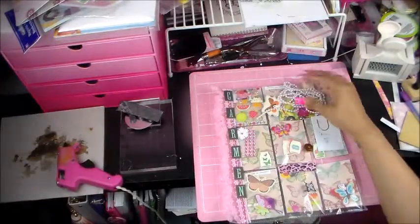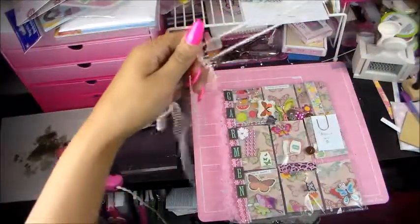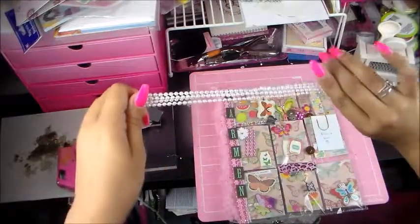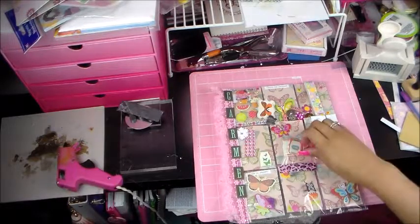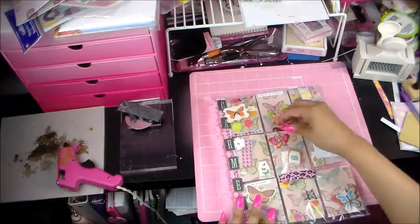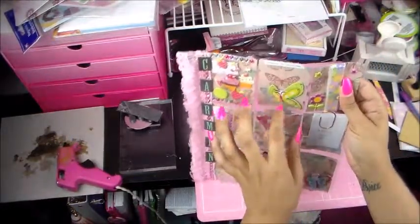Okay. Uh-oh. It looks like stuff fell out and I don't know from where, so I'm just going to show you guys this. So, this is pretty. She sent me some pearl trim here, you guys. Look at how pretty that is. It almost looks like a silver kind of color. I like that a lot. I don't know where the rest of this came from, but there are little buttons. It looks like they might have come out of here. So for the sake of the video, we'll put those in there and then I'll figure it out.